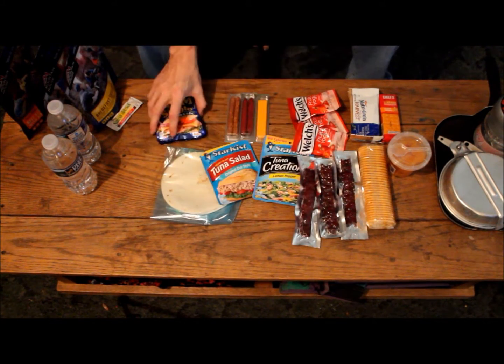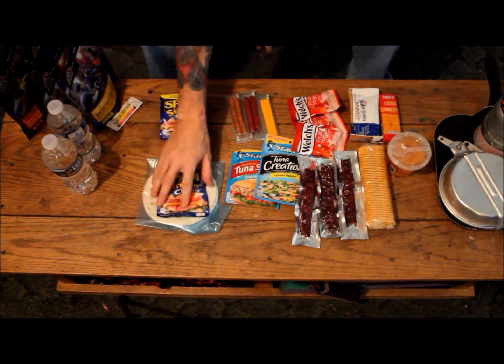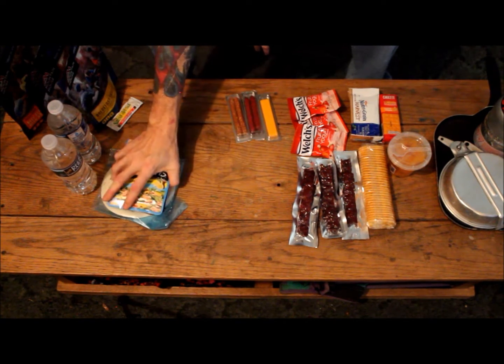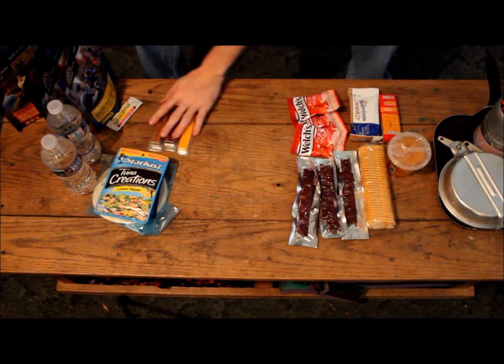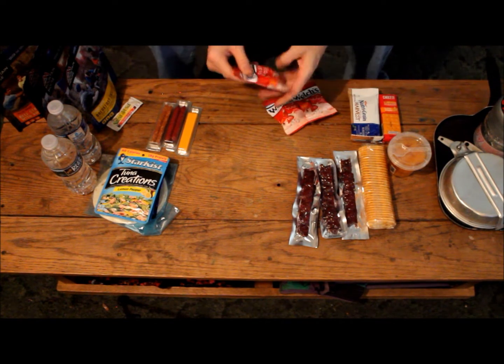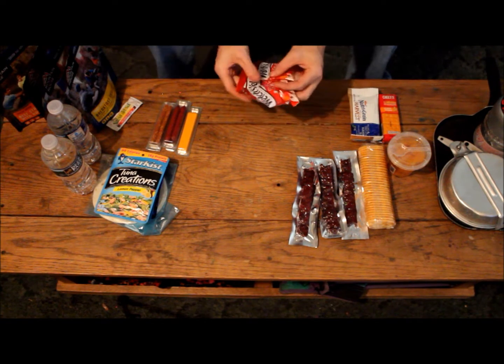Each one of these, to me, I would consider to be a meal. So with 4 fajitas, 4 of these, that's 4 more meals. So I've got 2, 4, 6, 8. There's 8 meals there. Plus snacks, fruit stuff. I might eat one of these a day, these little fruit yogurt deals. So there's 3 days worth of desserts or snacks.